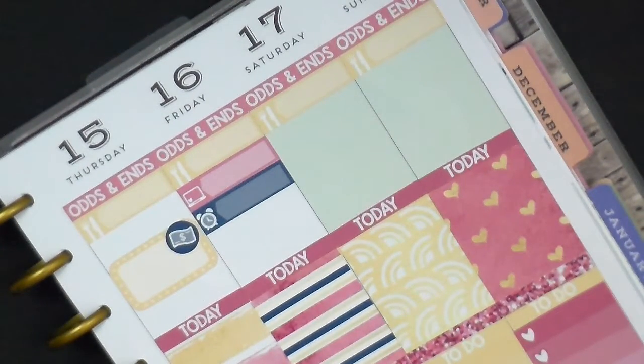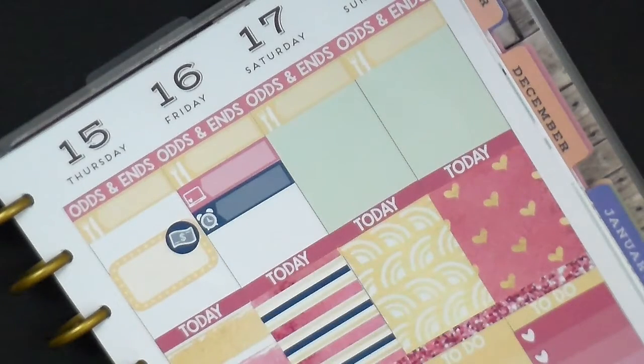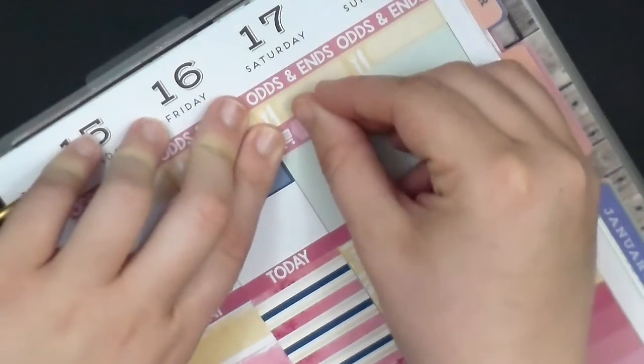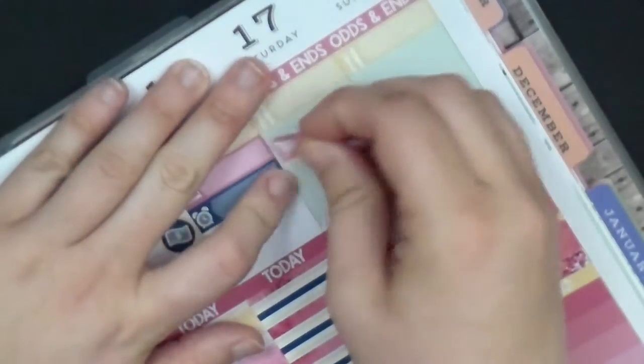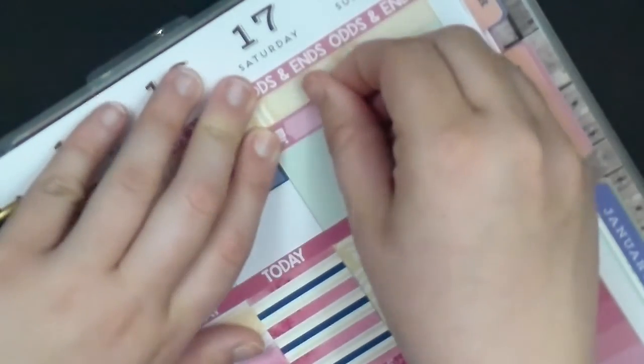And also on Saturday, I'm going grocery shopping, because I no longer have to work every Saturday. Woohoo! Yes, I'm so excited. So let me put that down on here.